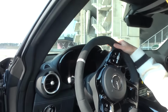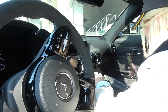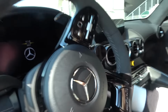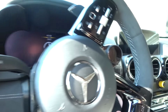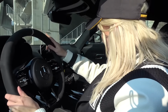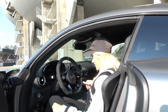This is the interior. Let's turn her on. There's the key, here we go. There's the key. All right, so we just pop this down here. The start button is over here. Ready? Yeah. Make sure that the exhaust is open. You wanna hear?